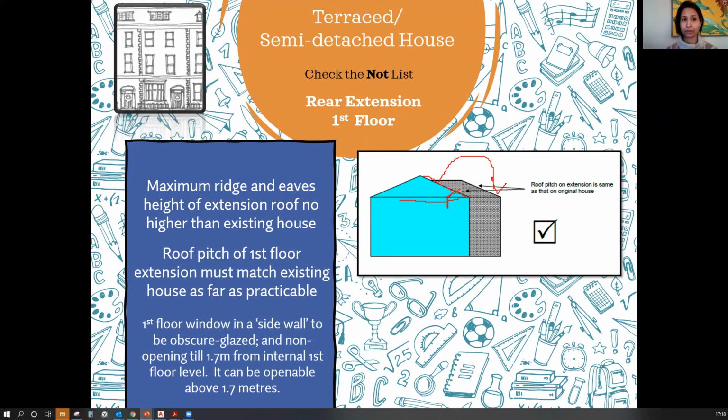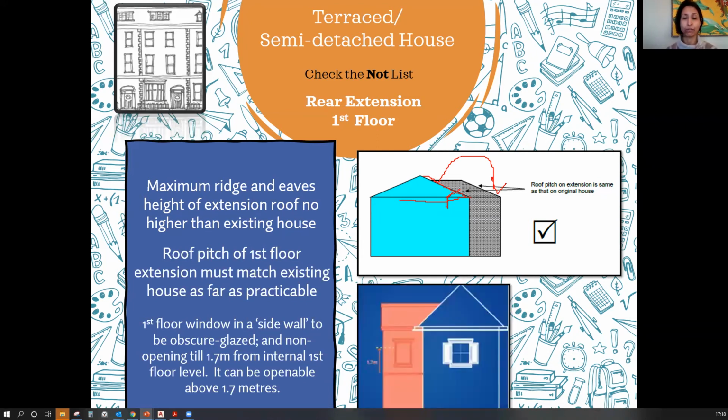Now we come to windows. If you are adding windows on the first floor side wall, look at this sketch for example, this pink shaded area is your rear extension. And if you're adding a window here in the side wall of your rear extension, then this window must be obscure glazed, which means you cannot use clear glass. It should be frosted. And this window that you're inserting should be fixed till 1.7 meters from the internal first floor level. And above 1.7 meters, you can make this window openable like a ventilator. Why is this? This is to avoid peeping Tom behavior and maintain neighborly love with your neighbors.